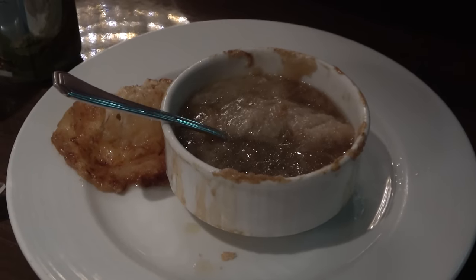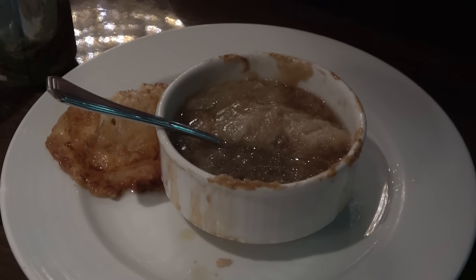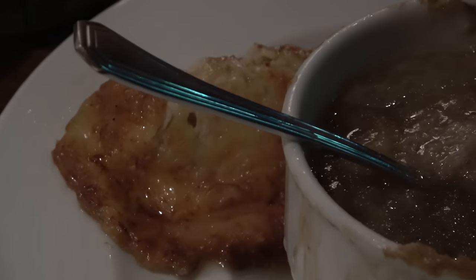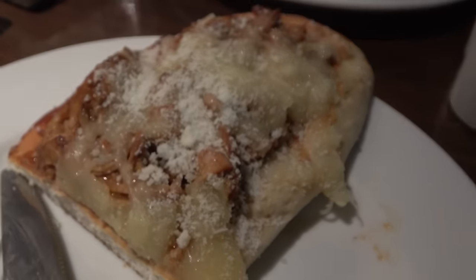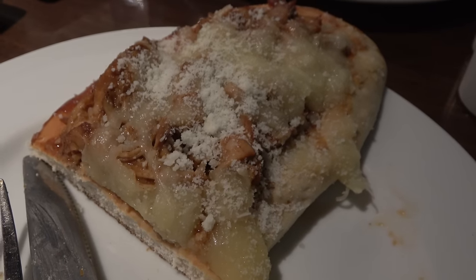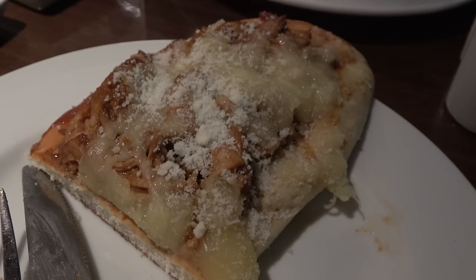Of the appetizers, Molly, you got the winner. You also do a trick that I do, where you take the little piece of bread and the cheese and you plop it out, because that's the tasty part. Also, it's very hot, and it lets it cool down faster. Now, unlike your meal, mine is not very hot. It's like eating cold pizza.